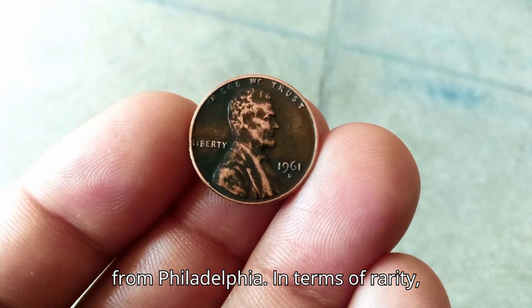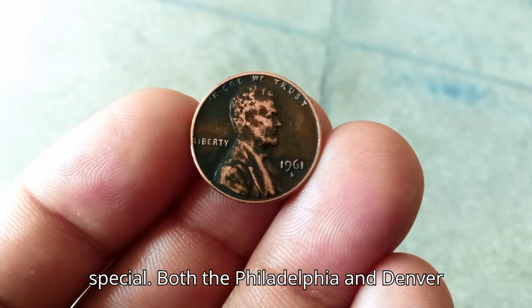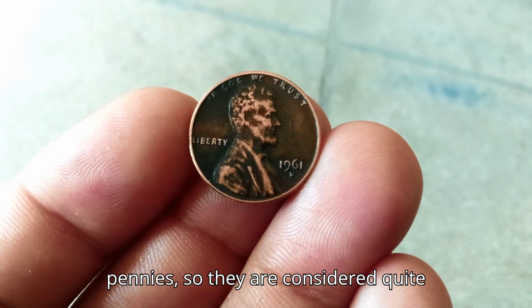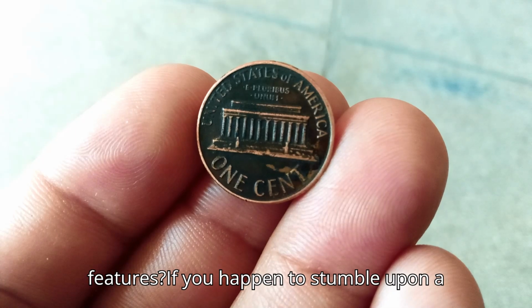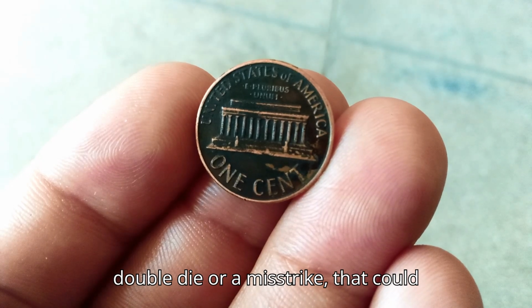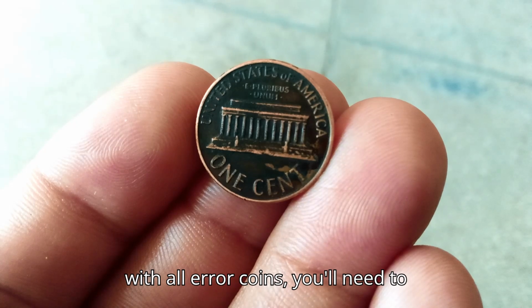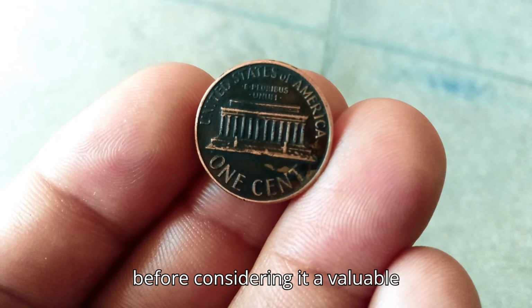In terms of rarity, the 1961 penny isn't particularly special. Both the Philadelphia and Denver Mints produced over 1 billion of these pennies, so they are considered quite common. But what about errors or special features? If you happen to stumble upon a 1961 penny with a minting error, like a double die or a misstrike, that could definitely increase its value. But, as with all error coins, you'll need to verify its authenticity and condition before considering it a valuable collector's item.